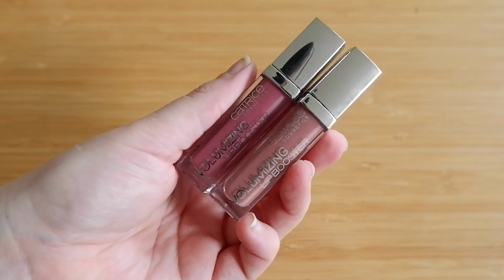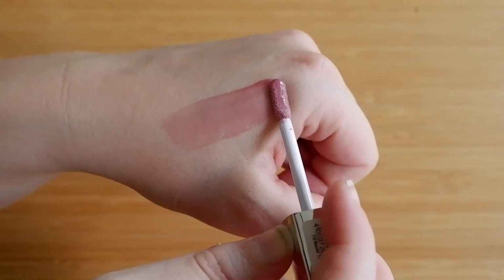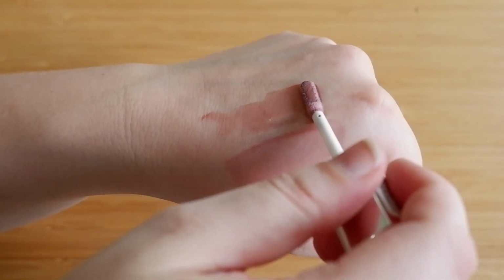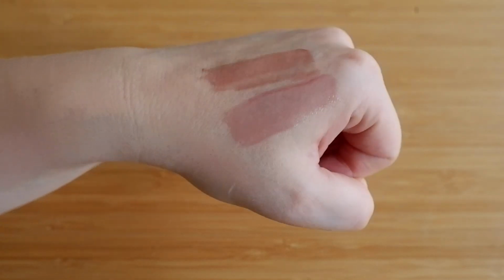This is not my favorite formula. You'll see, because Catrice does some other lip glosses that I love, but those seem to be discontinued. This line, I think they still do, but they seem to be discontinuing some shades and then bringing other ones in. I have these in Mauvin the Berry and Lost in the Rosewoods.